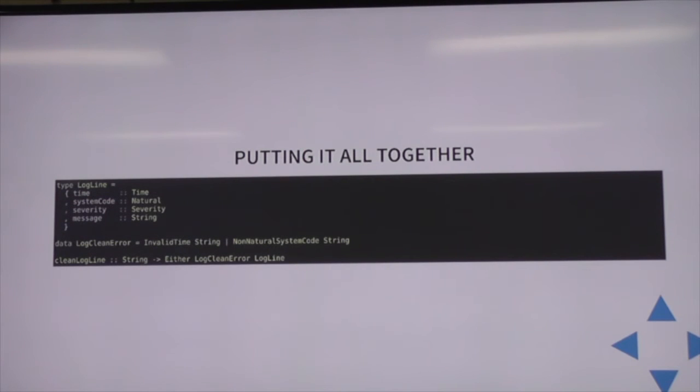But I'll jump back. If they're putting it all together, our clean log line could get to a place like this, where we've tightened up the time. It's no longer a string. We actually have a data type for time. I'm not going to show the details of that. We're using our natural for our system code, because it needs to be some non-negative integer. It's a bit contrived, but whatever. And we have our sum type for our severity, so that something could pattern match on the severity and maybe filter it or paint it in red. Whatever they want to do, they've got it split up into types that they can then reason about, rather than going, what's in that string? I don't know.